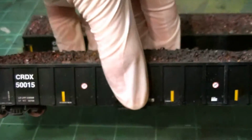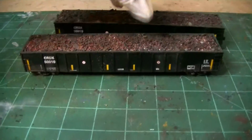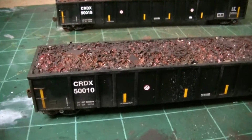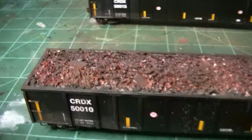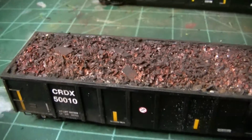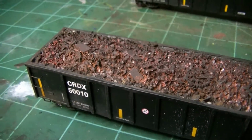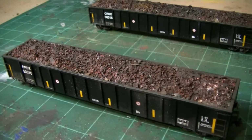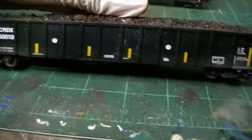So here's this side of this one. We'll go ahead and zoom out. That's this one. And then the 510, pretty much the same thing. Safety stripes, weathering, the custom scrap metal load. I made this one look a little bit rustier, though, to make it look like freshly scrap metal, where it was recently shredded and it's just starting to rust as it sits inside the car. But it came out pretty good, I think.